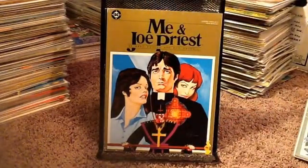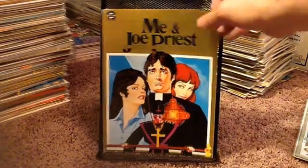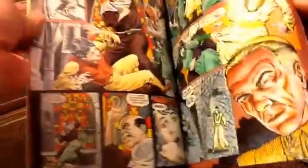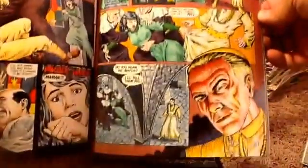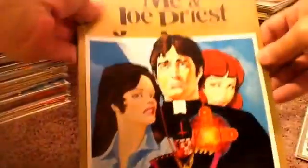There's another one. This is by Greg Potter and Ron Randall, and Joe Priest. Haven't got to read this one yet, but from what I've seen, it's got some really great art in it. I'd seen Randall's stuff in a few books, but I think this really showcases it. Kind of reminds me of Pat Broderick in a way. So looking forward to this one.